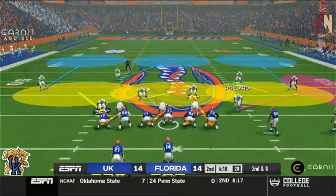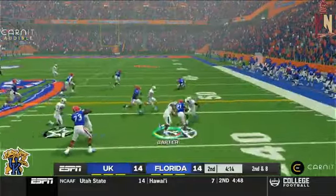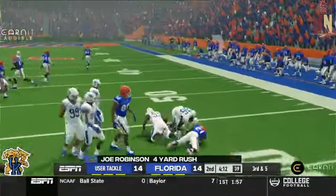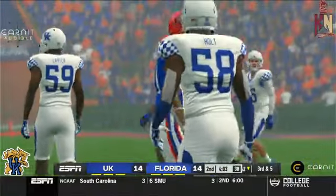Green 9. Green 9. Again with a carry. He makes it to the 42-yard line. Gain of 3 yards. That'll make it 3rd and 5.